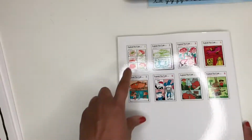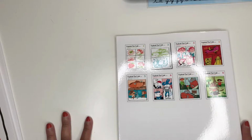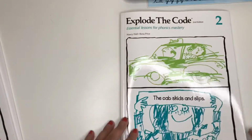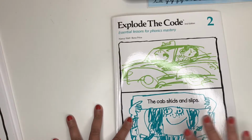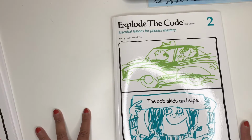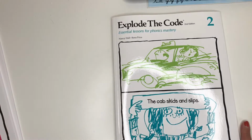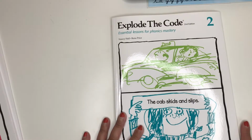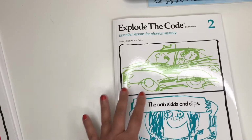The reason why I didn't choose Explode the Code 1 is that it covers short sounds for the letters, and I think he's not needing practice on that. So I think starting with Explode the Code 2 for him, since he's an 8-year-old and he's doing pretty good with his All About Reading, was going to go very well. It's something that we've been reviewing lately. The lessons in here, with the 3 and the 4, matched really well our All About Reading program. So we are using Explode the Code as an extra practice, okay?